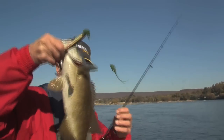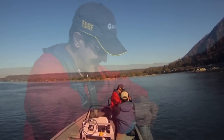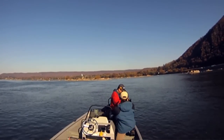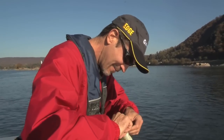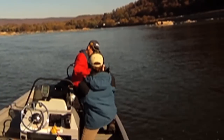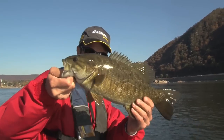Welcome to the mighty Susquehanna River. Oh my goodness gracious. Ladies and gentlemen, I don't know if that's a good thing or a bad thing, but that was my first cast of the morning with the X-Wrap. Just a solid slab, typical average size October bass, baby.